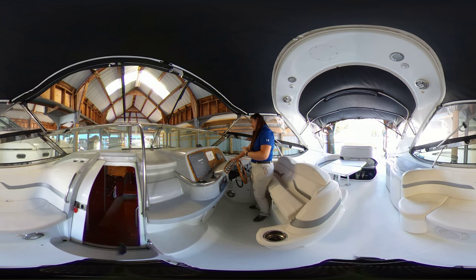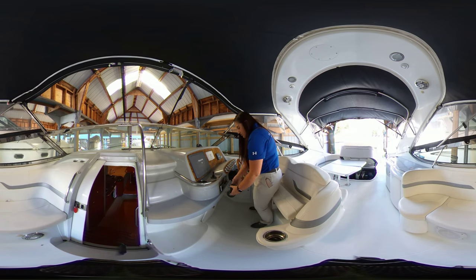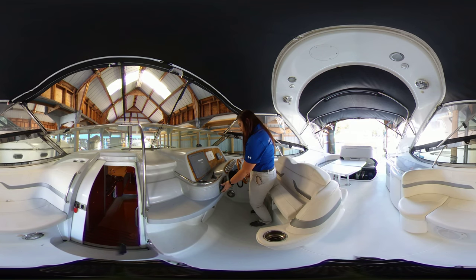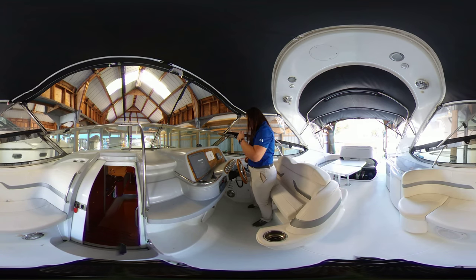All your gauges laid out really nice, so you can see your temperature, your PSI laid out right in front of you. And also have a bow thruster, making driving a breeze. A Fusion Bluetooth stereo system. Next to your Fusion, you have a control here that will lower and raise the seat that's covering your engine, so you can raise it up if you need to go down there.